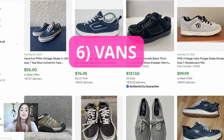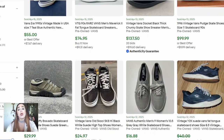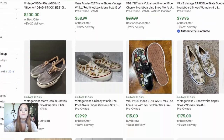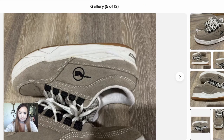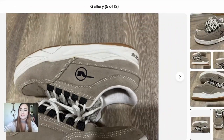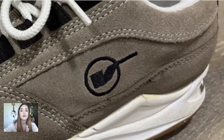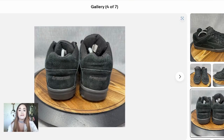Now there's a few different styles, but the ones that seem to be selling for the most money are the more traditional skater look of shoe, where it's very thick with the padding. And I'll show you what I mean by that. This is an example of what I'm talking about here. You're going to see that Vans marking. Sorry, it's a little bit upside down there. Get a better look at that logo there for you. So that logo is there on the side. That pair went for $75.